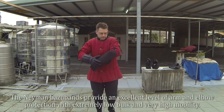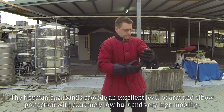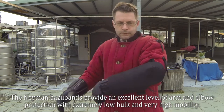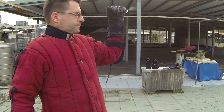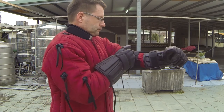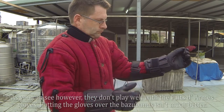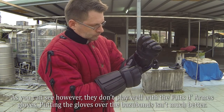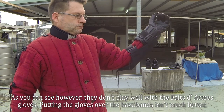The Neyman bazubands provide an excellent level of arm and elbow protection with extremely low bulk and very high mobility. As you can see, however, they don't play well with the Federarm gloves. Putting the gloves over the bazubands isn't much better.